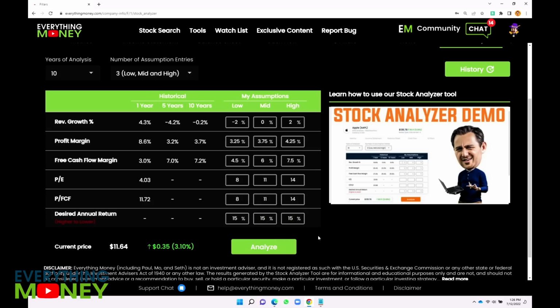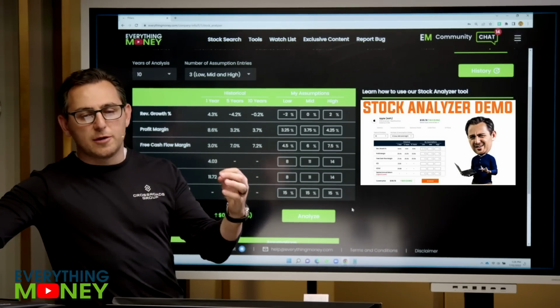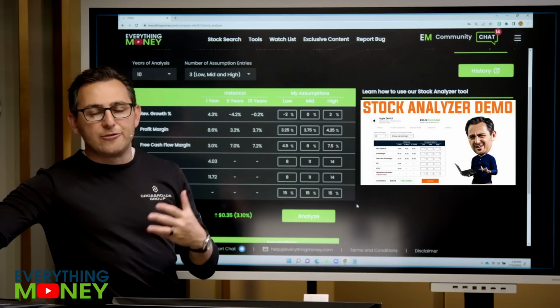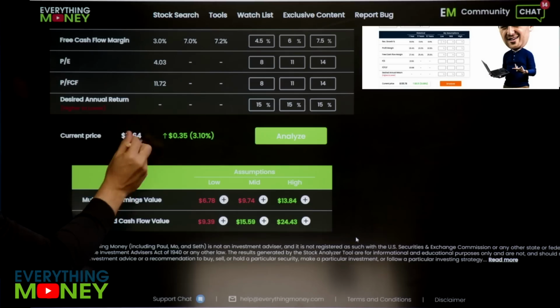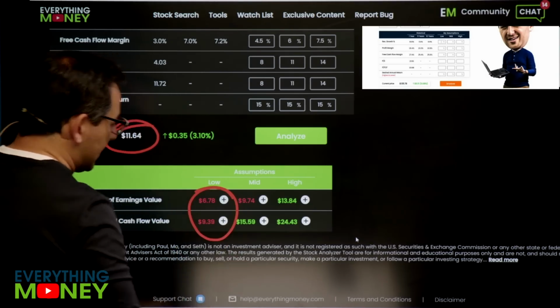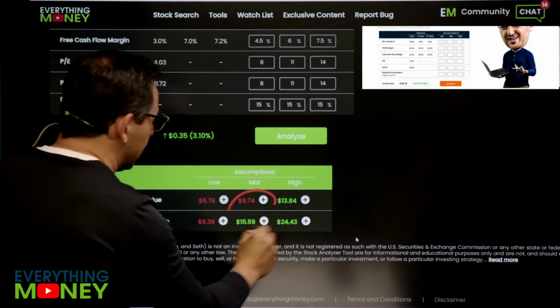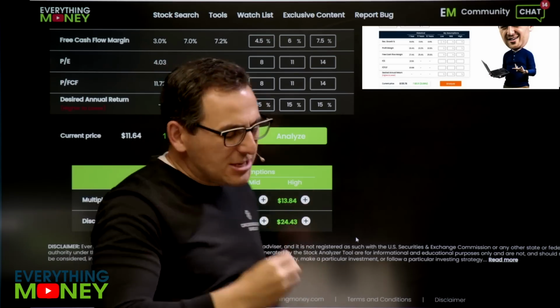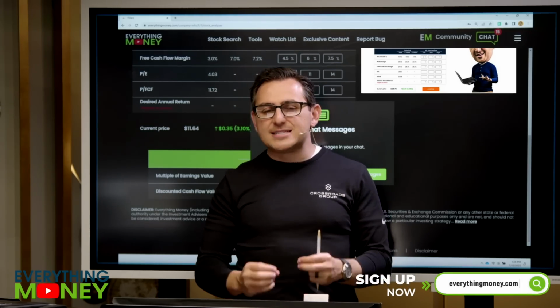This is the first time I've ever done 15% across the board on desired annual return. I just don't think the imminent future of the car business is that great, and you're not getting a screaming deal, I don't think. Well, maybe you are. So look, stock's currently $11.64. The low price of $6 to $9, the high price of $13 to $24, the middle range of $9 to $15. But one thing on this company I want you to make sure you pay attention to, the long-term liability. It's a lot of debt based on their cash flow. That is a concern of mine.